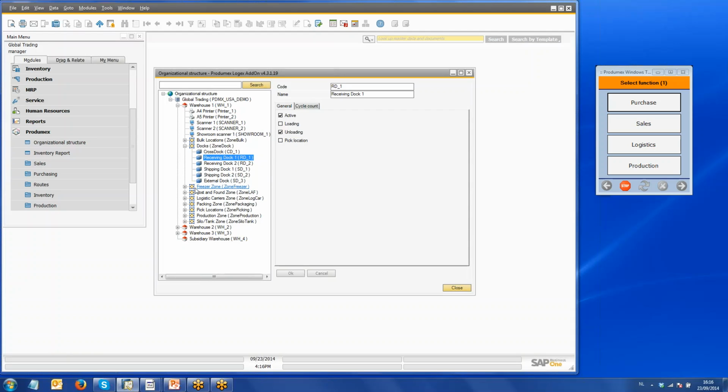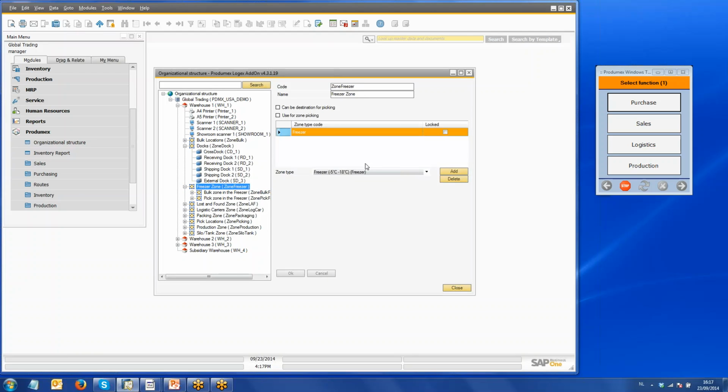We can, for instance, also define different zones. So in this case, we can define a freezer zone, where we can specify that this is a zone of a specific type, and these zone types can be assigned to products so that we can ensure that products will only be stored in a zone that is appropriate or that is suited for that product.